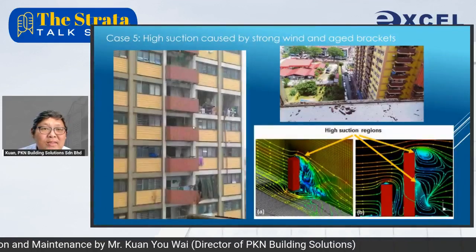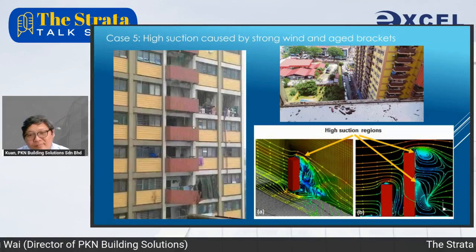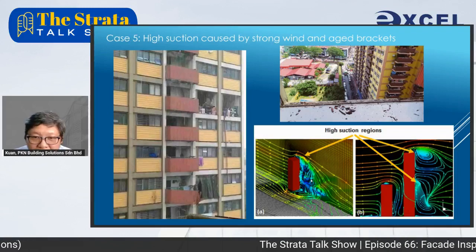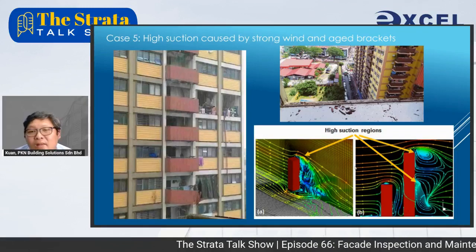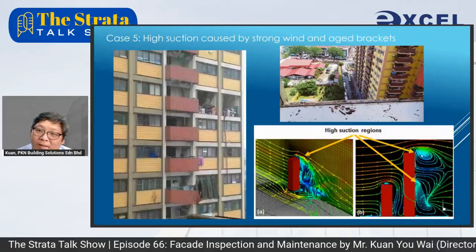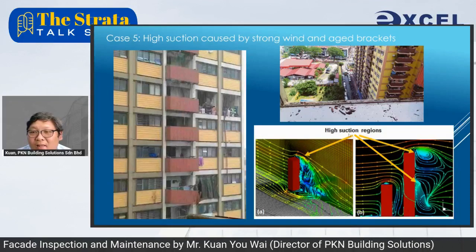And recently, okay, this is a case in Toi. Based on the wind tunneling analysis software, we understand there are high suction areas, especially for high rise. Okay, and look at this diagram.